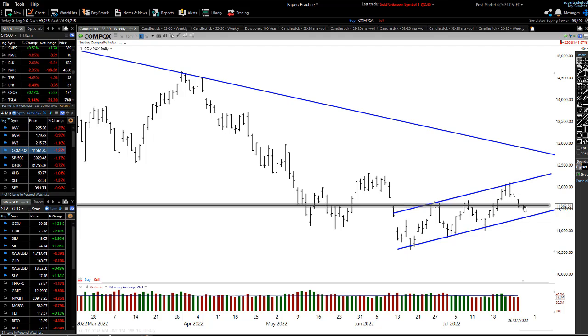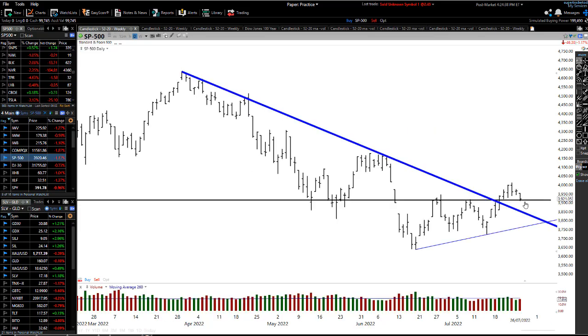The Nasdaq's actually still stuck in its overall triangle pattern. By the way, guys, I'm not saying we are definitely going to get that bounce, because no one knows. But if we do get that bounce and we start to get that higher low, then that's in the face of what seems to be bad news, a rate announcement and possible recession, we could get a bounce.